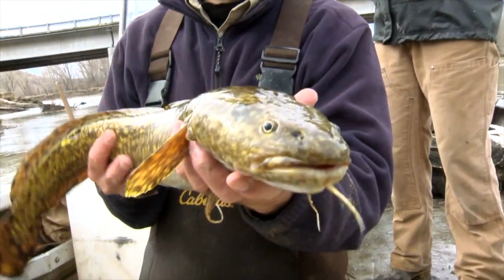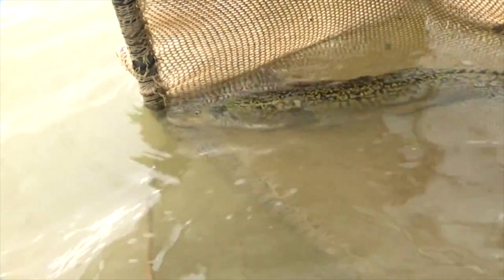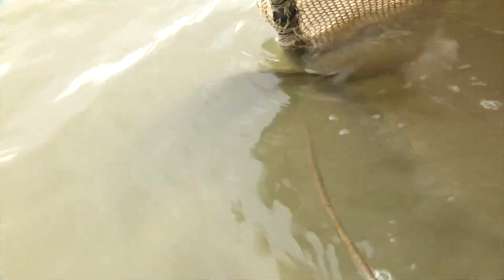I think if we had a better ling fishery, that's going to expand opportunities for people to be out on the river earlier and later during the winter, with the idea that they're actually going to catch something here on the river. I'm Winston Greeley, out among Montana's fish, wildlife, and parks.